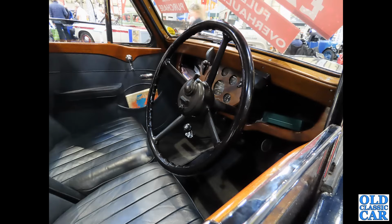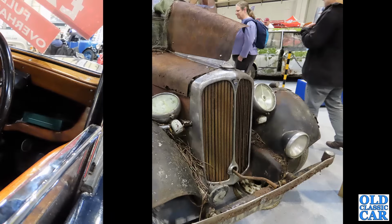Here's an interior view of the same car. This is the only one of these I've ever seen as well. Again, just one of the reasons why it's worth going to some of these big indoor events. It does take a bit of energy to walk around all day, but you do see some spectacularly rare cars, including this beautiful old Jowett.